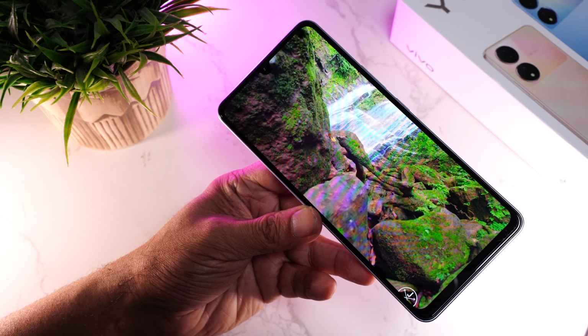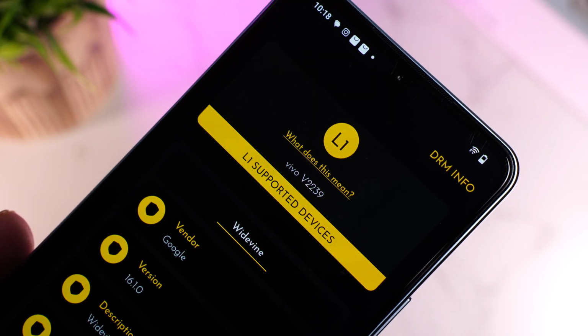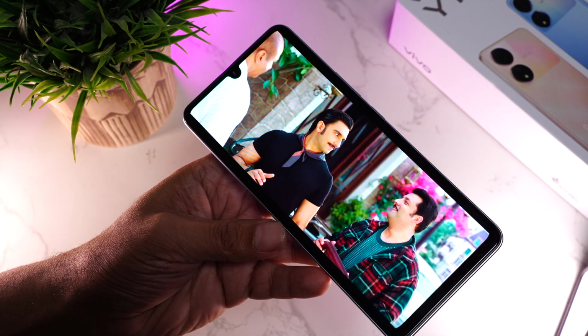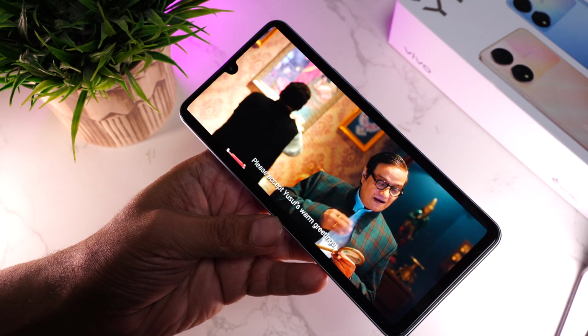4K videos from YouTube stream without any hiccups. It also comes with Widevine L1 certification, so you can stream content from apps like Netflix, Prime Videos at full resolution. Here's a video streaming from Netflix. Check that out. Looks crisp with perfectly tuned colors.